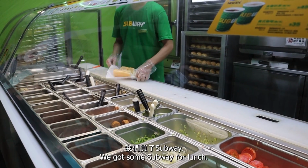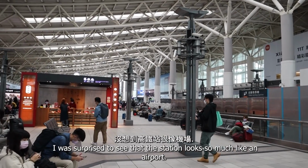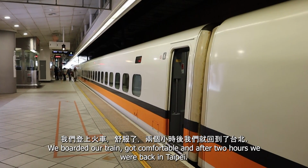We got some Subway for lunch. This was my first time taking the HSR. I was surprised to see that the station looked so much like an airport. We boarded our train, got comfortable, and after 2 hours we were back in Taipei.